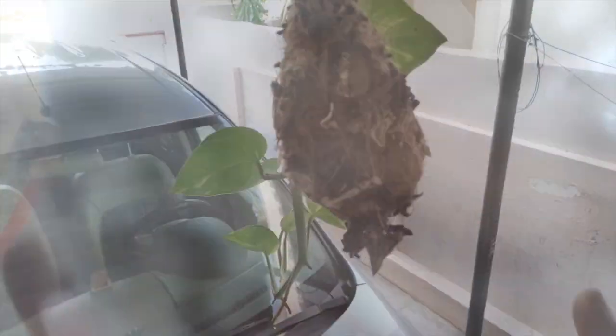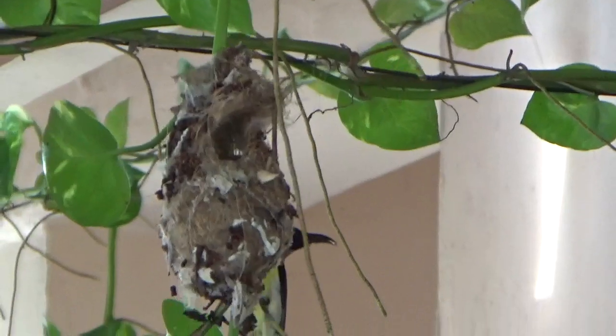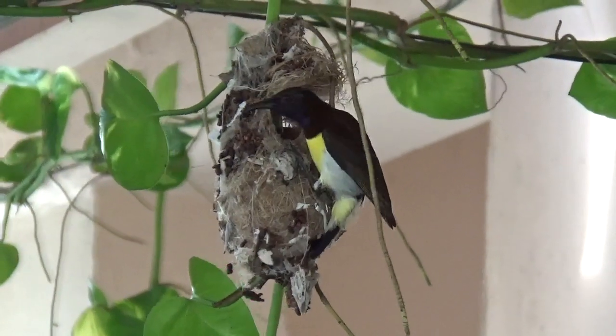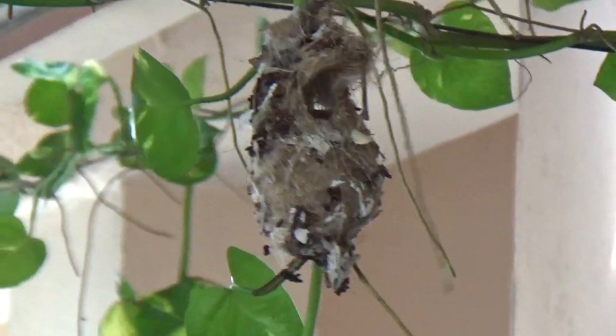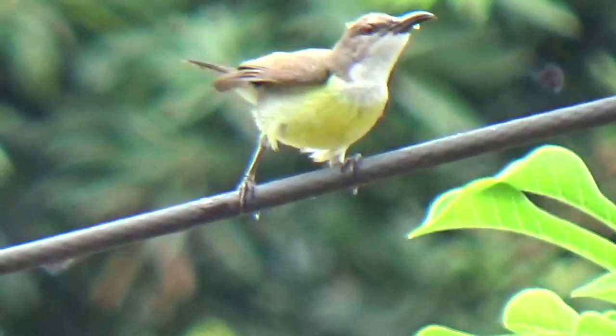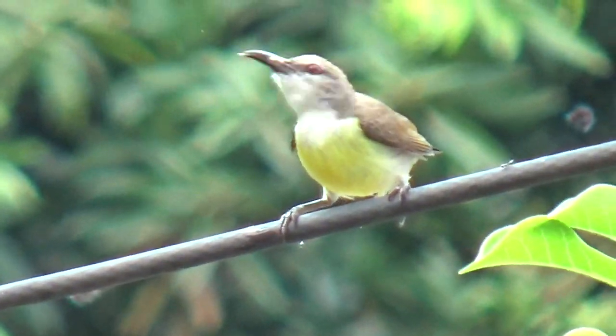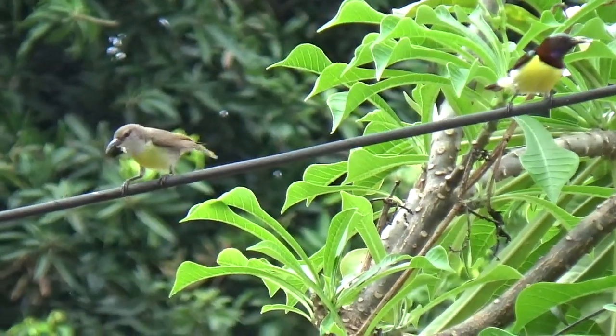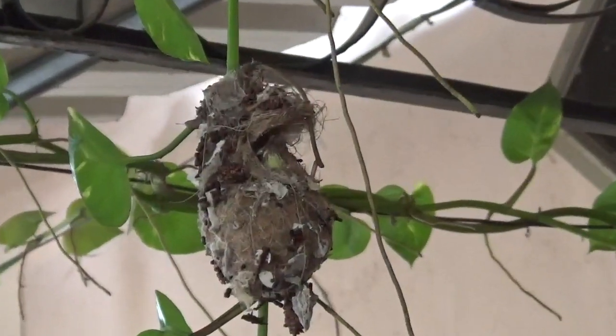Hey, one of the eggs is already a chick. Look, the chicks are already getting fed by the parent. Both parents coordinate very well while feeding the chicks. The chicks continue to be fed by the male for a few days.